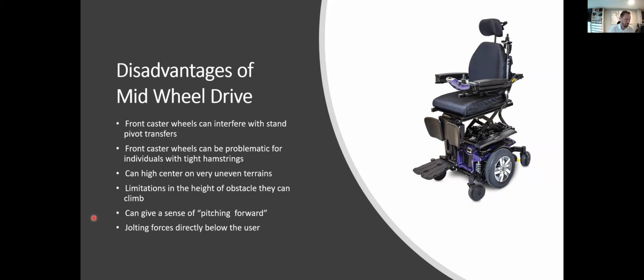And then the last thing, and this has to do with suspension as well, is typically this mid wheel is not suspended. Sure, a lot of times they're air filled, but they're not actually suspended. So the client's riding right over top of it. It ends up being a harder ride than front wheel drive or rear wheel drive.